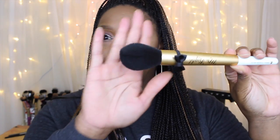So here is how it looks, and it has this little bow tie on it. Like, how cute is that? Mr. Right is wearing a bow tie. He is a classic man. Love it. So it looks like that.